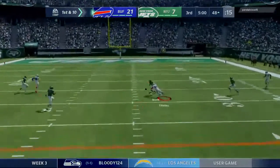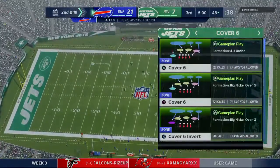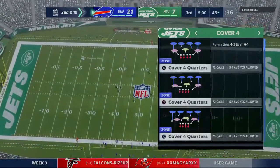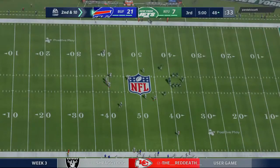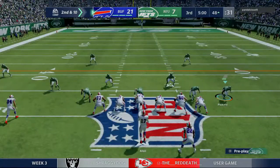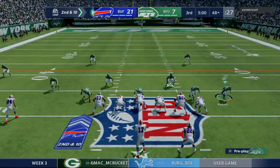Operating from the gun, Allen looking middle, and it's incomplete. He was looking for Adam Thielen there, and that'll bring up 2nd down. And those two just haven't been in sync thus far. They've done a nice job against him, but still, with his talent, you would expect them to have more completions to him in this game.